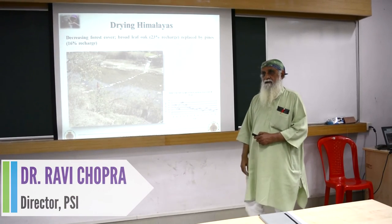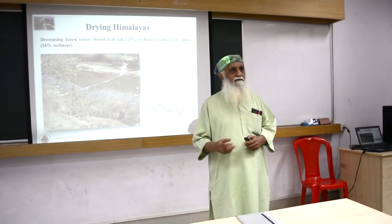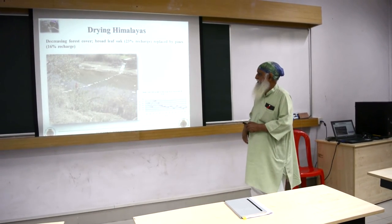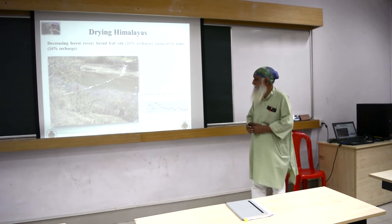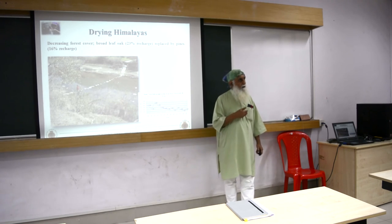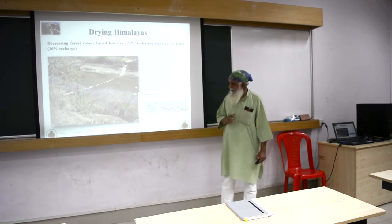Rain-fed rivers. So not all our rivers are glacier-fed. Many of them are fed by springs and rain. This is a small river called the Kosi, and Almora town gets its water from this river. Here's a graph of the low season flow around May of every year.